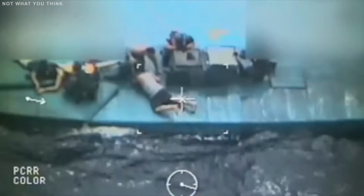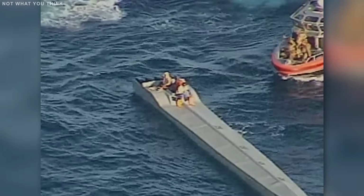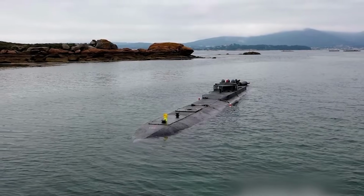For the cartels, this was simply part of doing business. Losing a load was better than getting caught. One sunken sub meant a few million lost, but it also meant no arrests, no confessions, and no evidence. They considered it a fair trade.